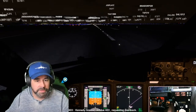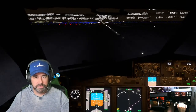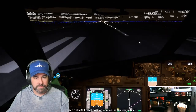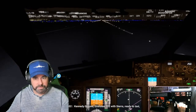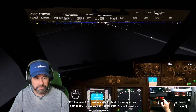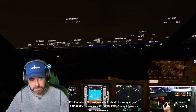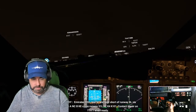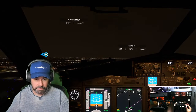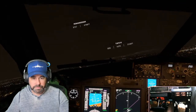Alright, ladies and gentlemen, here we go. Power set. Oh, there you are. I see you. Uh-oh, there's a... V-nuts. This plane takes a little bit of time, huh? V1, whoops. I'm tilting over there. Gear coming up. I'm just gonna start turning, the 7000.